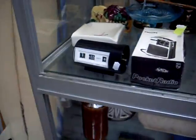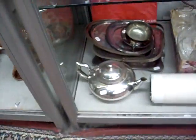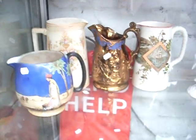More surfboards, China glass flip clock radio. Another one there. A little group light with a funny little koala on the pot. Bit of Australian art pottery over the back. More Australian pottery, more Australian pottery. And there's a nice Roba teapot with some more EP&S. Old Commodore keyboard. Pretty China. Some nice jugs in amongst that lot.